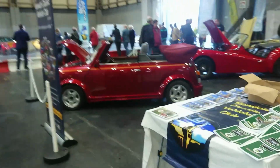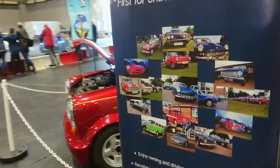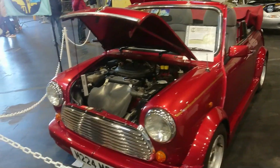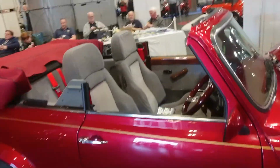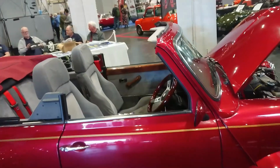Some other modified cars. So the Norwich Classic Vehicle Club. Oh, it's a Mini Cabrio. These are really rare, actually. It's very rare. This is a '94. I think they only made these for a couple of years in the early 90s. Interesting. Maybe Mr. Bill from Wild Wheels would like to get his... No, sorry, Fuel Power. Fuel Power it is now. Used to be Wild Wheels.